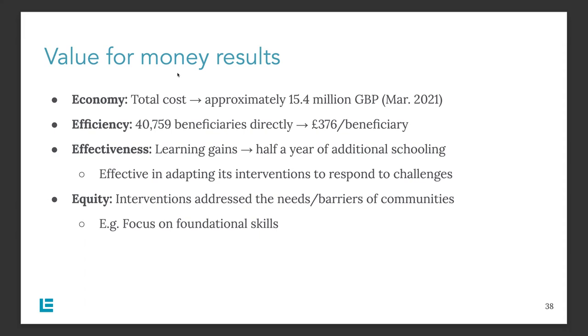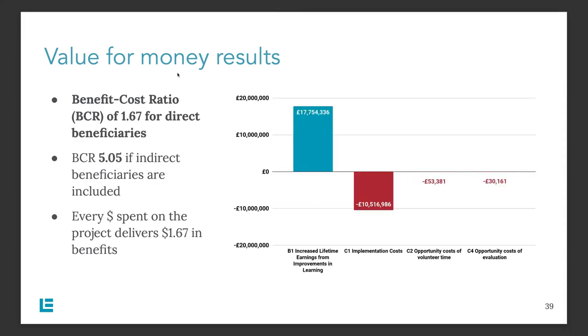And the last part of the value for money analysis that was conducted is this cost-benefit analysis model. So we did build a full economic model that tries to link the cost of inputs to the actual impacts from the impact evaluation. Because we have causal evidence from the impact evaluation design, we are able to do this. When we built the model, we are able to monetize, or put a dollar value on, the increased lifetime earnings from improvements in learning. So we did talk about the fact that learning has improved. We can use standard cost benefit analysis methods to put a figure on what that actually amounts to in pounds.